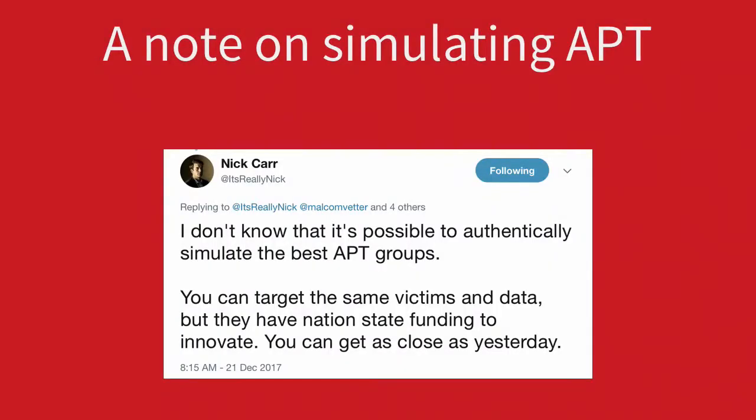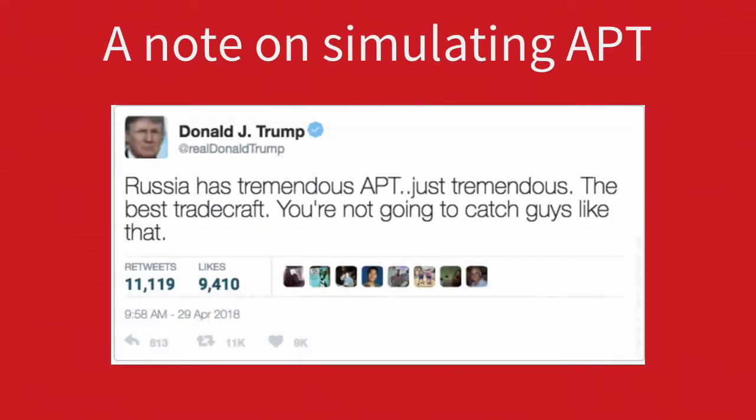Quick notes on simulating APT. This is Nick Carr. He tweeted this a little while back, but it's basically, I don't know that it's possible to authentically simulate the best APT groups. Best we can do is get up to yesterday, because they're constantly rotating and changing their tactics and techniques. So tomorrow it's going to be something different. They're doing something different. Even just malware spam campaigns, they're constantly changing their techniques to bypass all the gateways.